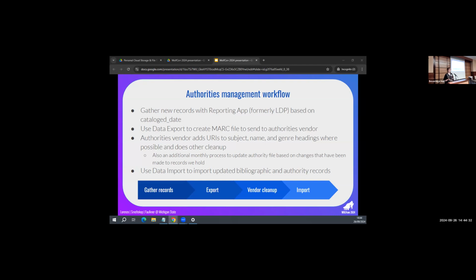I end up with a list of UUIDs, which I can then take to data export, get a MARC file, and send that to our vendor, which works pretty well. And then Backstage does quite a bit of work for us. They add URIs to subject, name, and genre fields wherever possible. They also do some cleanup and RDA enhancement, little things like fixing title skip indicators. A nice one too is for subject headings: if someone put in a variant form by accident, it'll change it to the authorized form, and a bunch of things like that. So at that point, we receive MARC files from Backstage once their processing is complete.